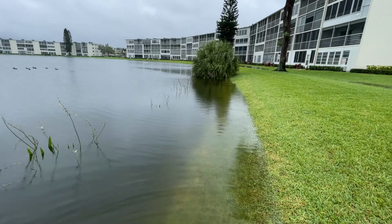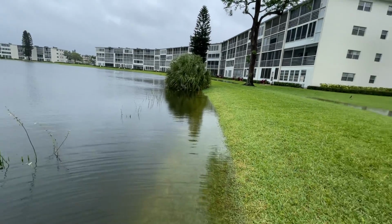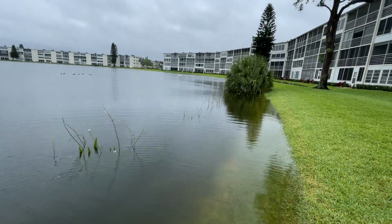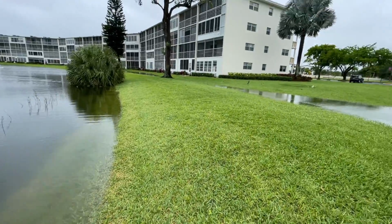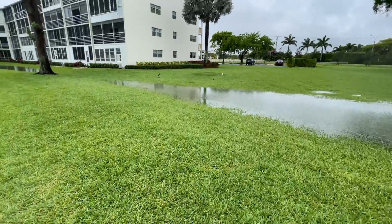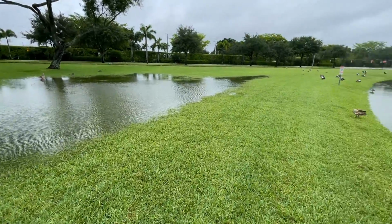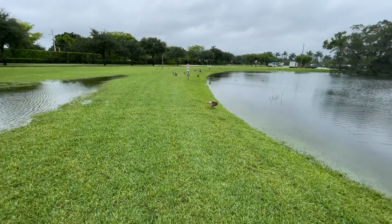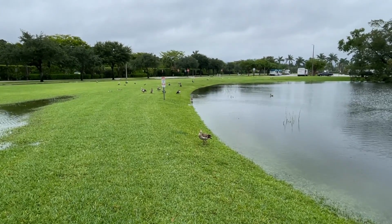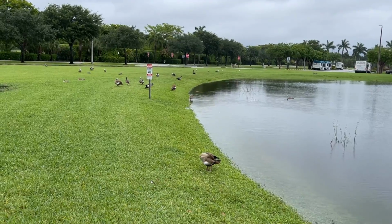But this is no cause for alarm, folks. This is a normal part of flood control, that when the lake overflows and the lawns start to overflow and then the roadways start to fill up with water, this is all part of the grand design. The buildings, of course, are on higher ground than the sidewalks and roadways. So in the history of Century Village, I don't believe any structures have suffered any flooding. So the system seems to be working. Got a whole bunch of ducks over here that I guess are just enjoying themselves, having a great time.